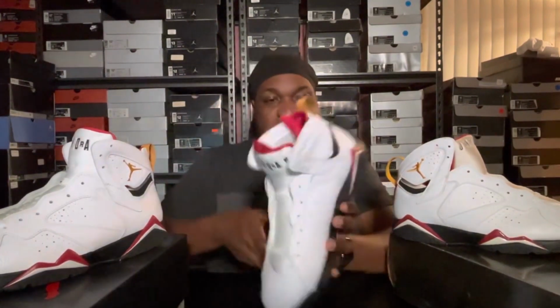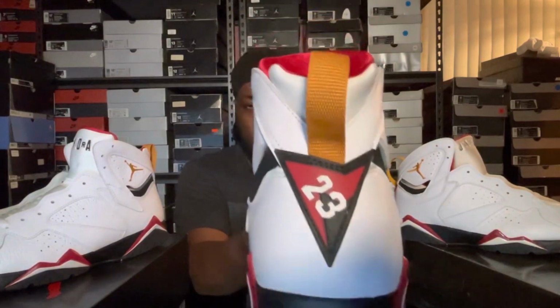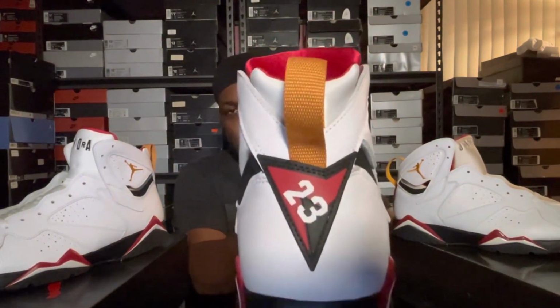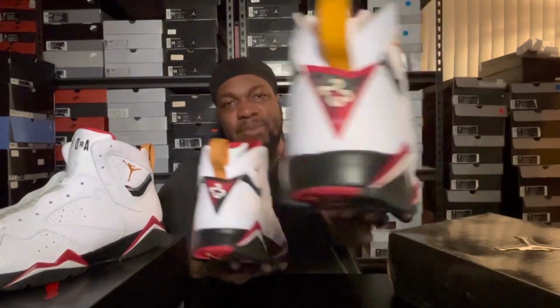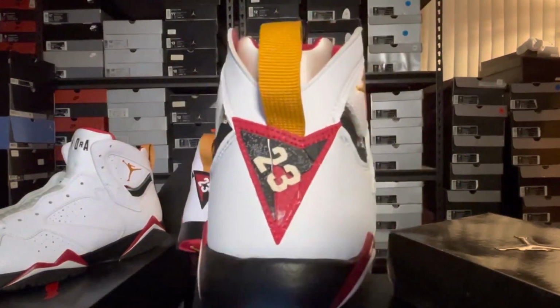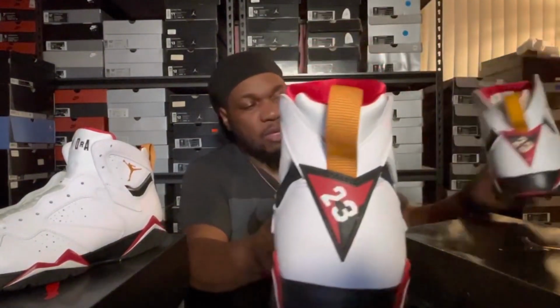And they did correct the heel tab. As you can see, within that triangular portion of the patch, there's a 7 in there, and it's the red 7 on top, and then the rest of the panel is black. You can see on the 06, even though my tab has got some oxidation there, it's black on top, and then it's got red in between. So this was not like the original. This is correct to the original. So that's one of the other improvements they made.